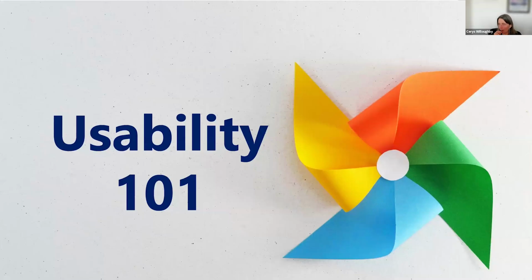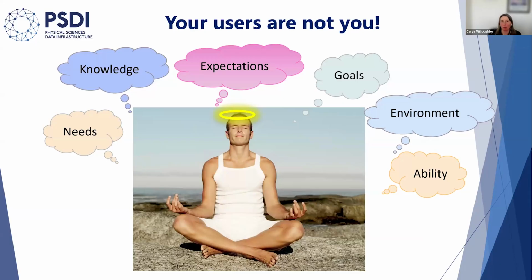Okay, so we'll look at some basics of usability. So the first thing to say about that is, particularly for developers, it's quite easy to make the assumption that your users have the same knowledge and experience that you do, that they understand how what you've developed works, and therefore they know clairvoyantly how to use it. And that's not actually the case. So you need to think about designing from the perspective of the user, not for yourself. Your users are not you.